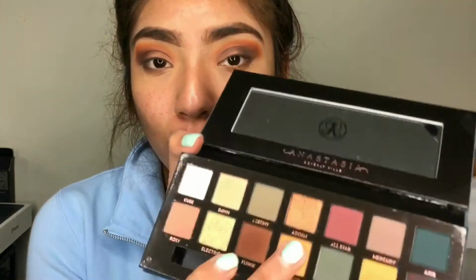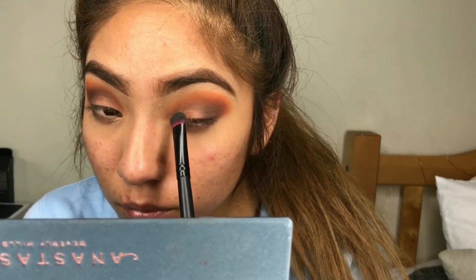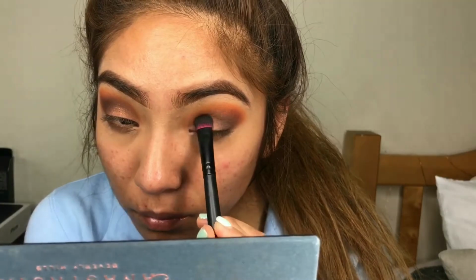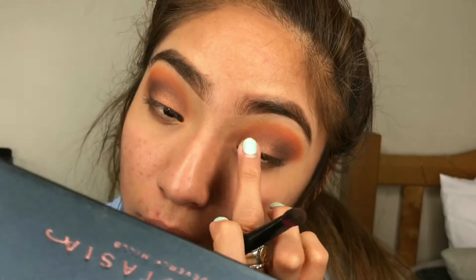I'm adding the glitter one, the brown glitter. Okay, it doesn't look bad. I notice that when you use your finger and you apply the glitter on your lid, it's more pigmented, and that's what I want.